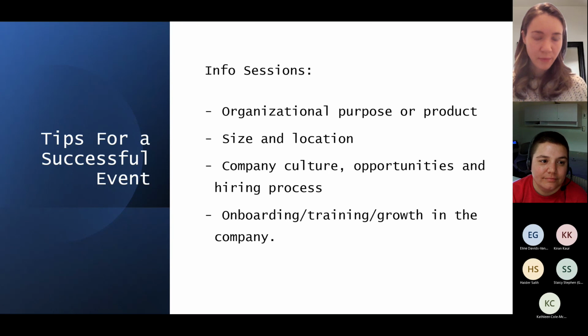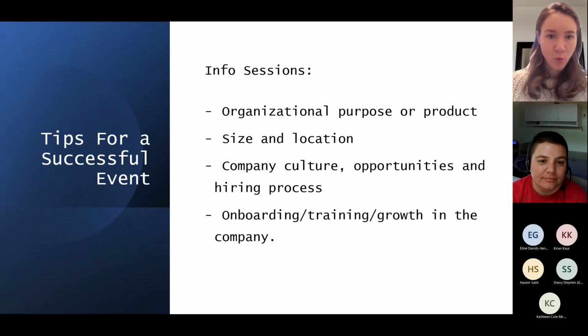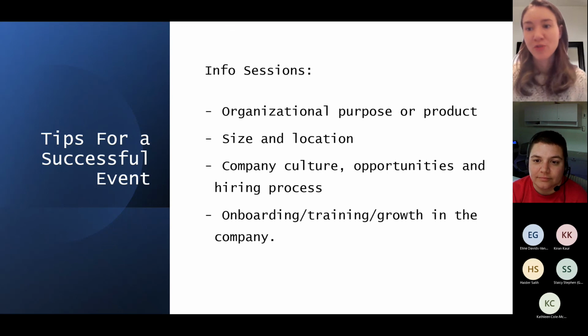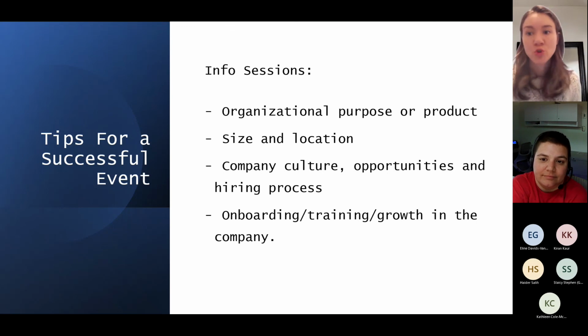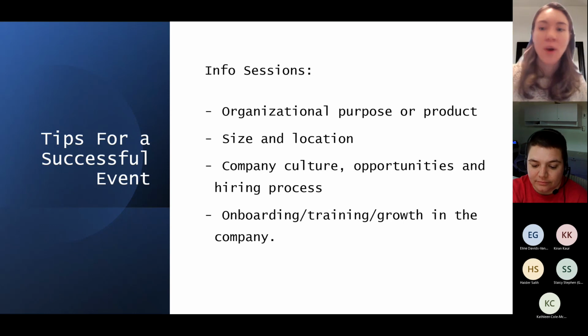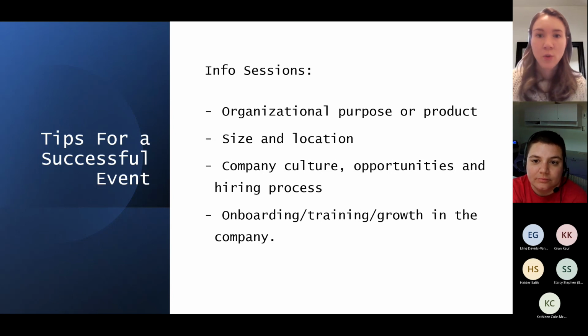So we've gone through the booth setup. Now, tips for a successful event. I've had quite a few questions about how to conduct an info session, and I know not every employer and representative has hosted an info session before. They're 30 minutes, so they're quite short. Every employer gets 2 time slots, one toward the beginning of the event and one toward the end of the event. You can have one person host the info session, or multiple representatives. It's whatever you have capacity for or think is needed.